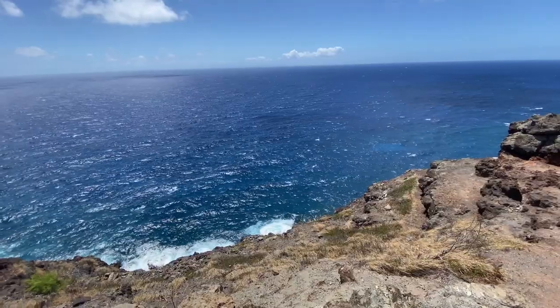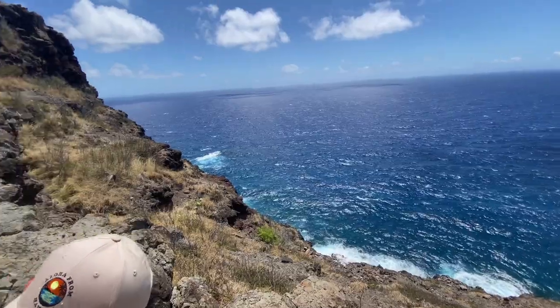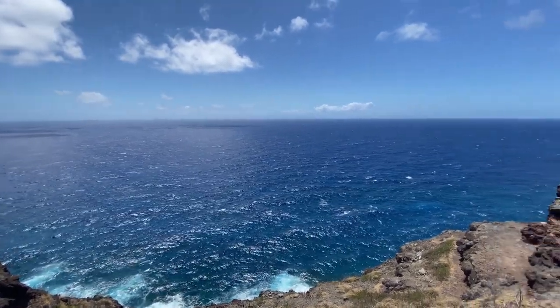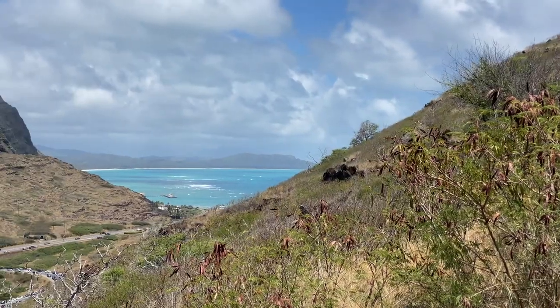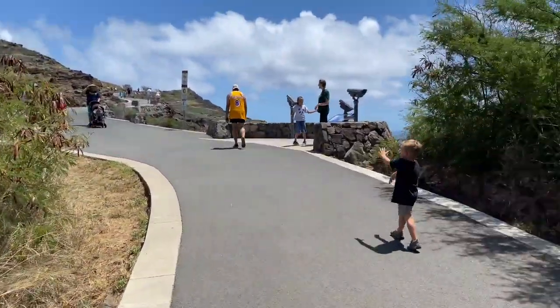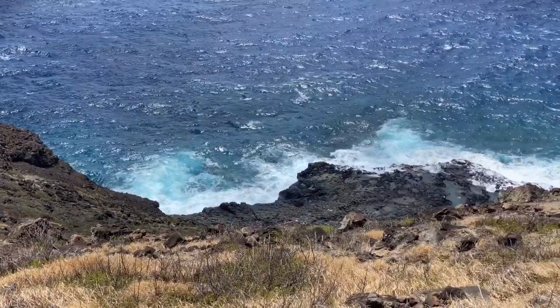Look at how magnificent and blue as far as your eye can see. Like, you almost feel like you're seeing the curve of the world. Beautiful, beautiful scenery as we walk. Look at the waves crashing against those rocks.